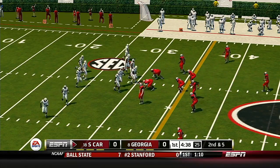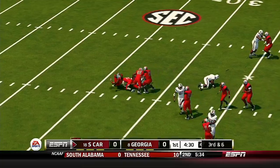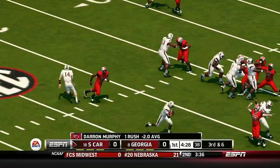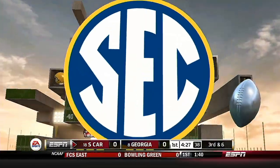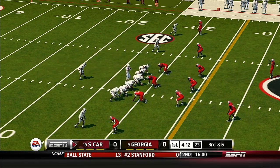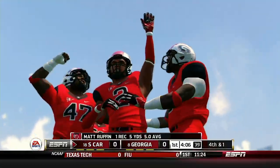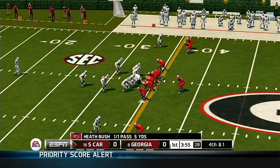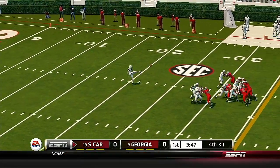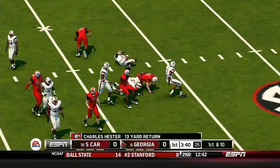From their own 30-yard line, second down. Gives it to the back. And down he goes at the 29. Well, the question now is, how will they respond after losing a couple on that run? Up around 5 yards with that catch. Carter awaits the snap. Booming kick. He gets out to about the 35-yard line.